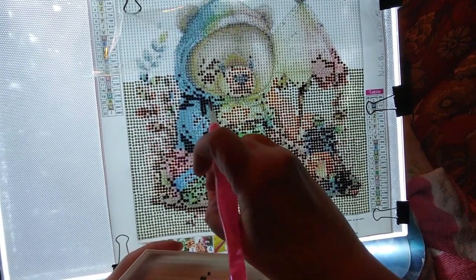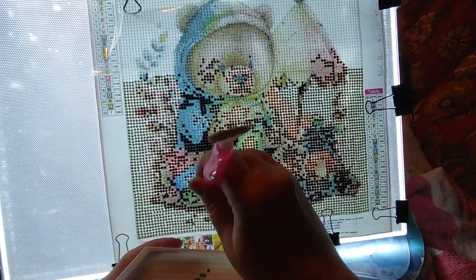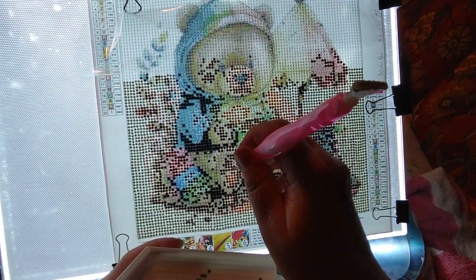I don't know where this was supposed to go. Oh, I don't think it matters. You see, there's a little bug flying around. I hope it's a little moth and not one of those bitey ones.